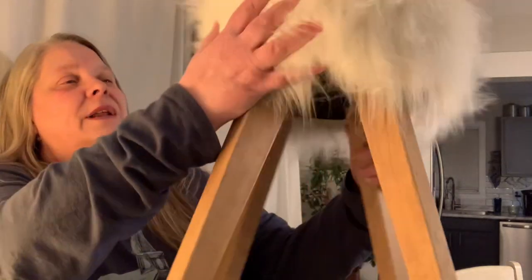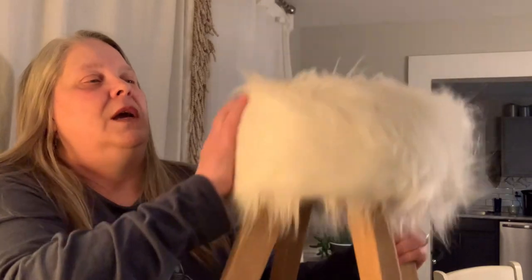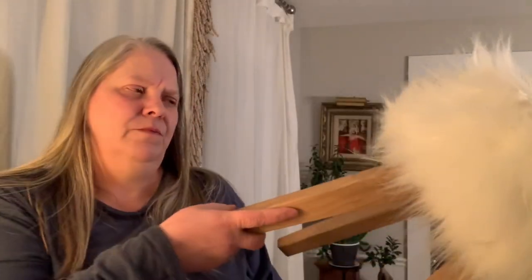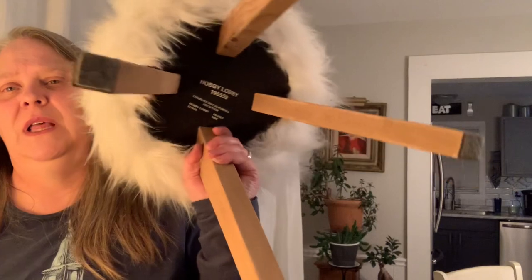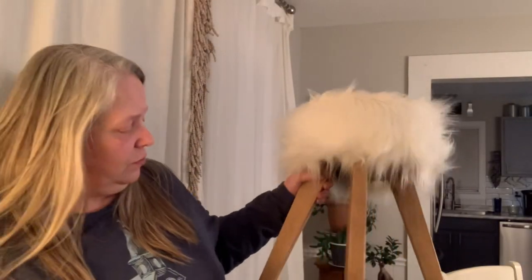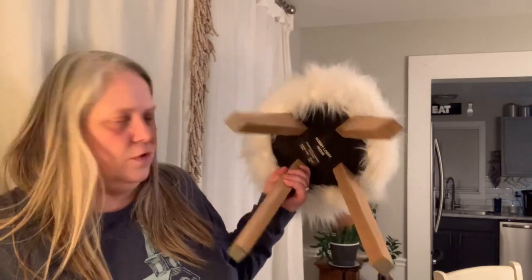Then I got this little fuzzy stool. I fell in love with it. I don't know what I'm going to do with it. I probably won't resell it. I mean, I might eventually. I'm not sure. It'd make a great footstool. Anyway, what did I pay for it? I think I paid maybe $7 or $8. It says Hobby Lobby right on it, but I thought it was cute. So this may not go for sale for a while.